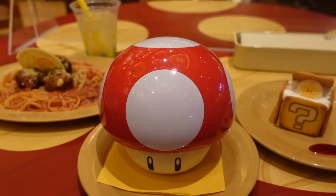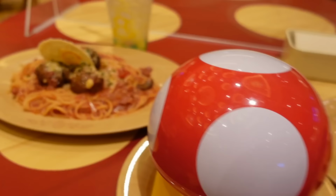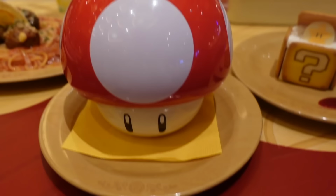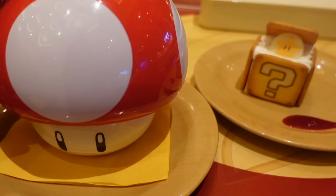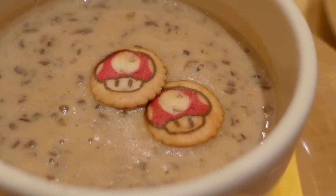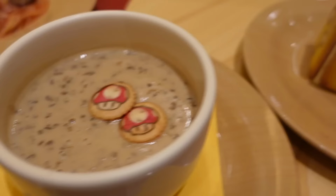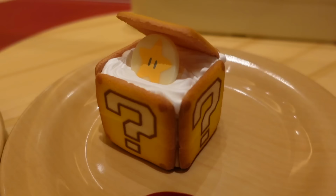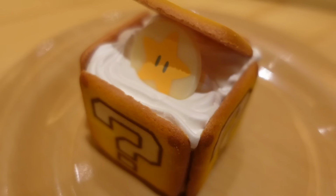Dinner, but you know, dinner at Nintendo Mario World. So from the left, we have pasta, and can you see the flower on top? We have lemon soda, and here is a mushroom. No, we're not gonna eat it like this. You can actually take off the top, and inside we have mushroom soup. It looks so good! And the little mushrooms are just so cute. And on the left, we have a box with a star inside. It's actually tiramisu. These are the cutest food I've ever seen. And it smells so nice.